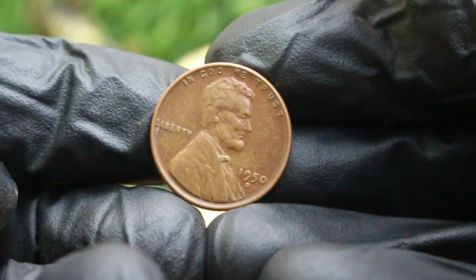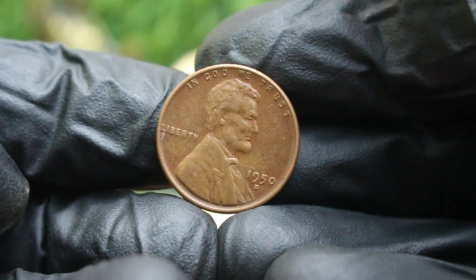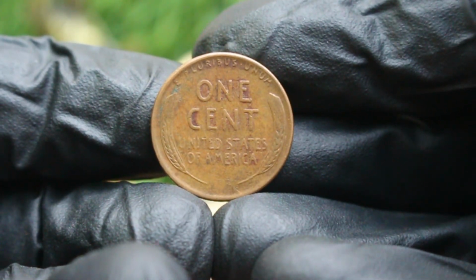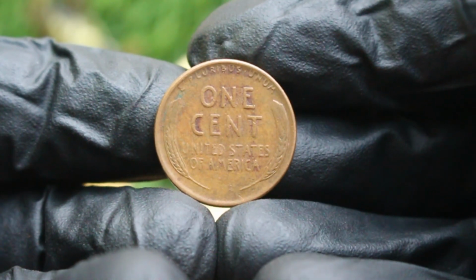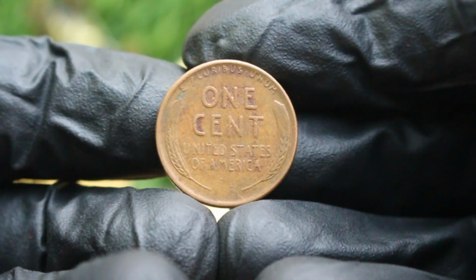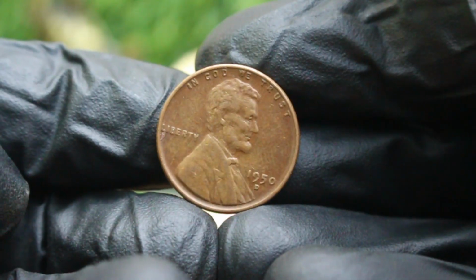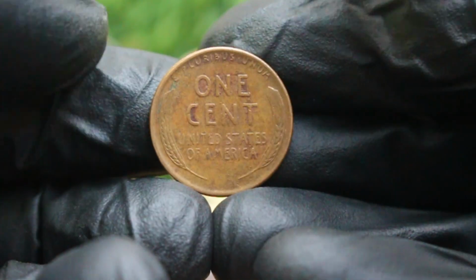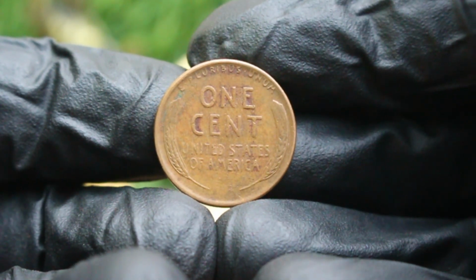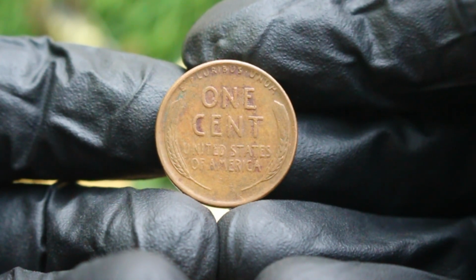Next up we have the 1950 Lincoln Wheat penny with a D mint mark, struck at the Denver Mint. It holds a special place among collectors and coin enthusiasts due to its historical context, design features, and collector demand, although it is a more common date within the Lincoln Wheat penny series. Specific examples, especially in circulated condition, can still command surprisingly high values when factoring in rarity, condition nuances, and market demand. This coin in circulated condition remains highly prized, with values reaching well above $300,000 for the rarest, most desirable specimens.